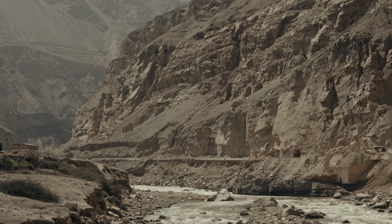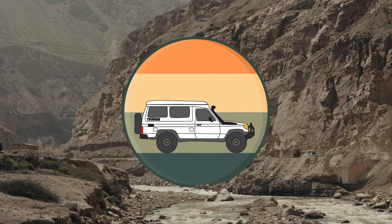So, here we are again, taking our 38-year-old Land Cruiser Jambo on another crazy adventure in South America. We spent the past year slowly making our way south on the Pan American Highway towards Argentina, and currently we're in Peru, heading towards the Andes Mountains through the Canyon del Pato.